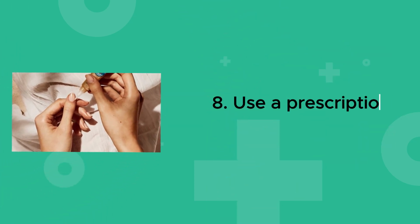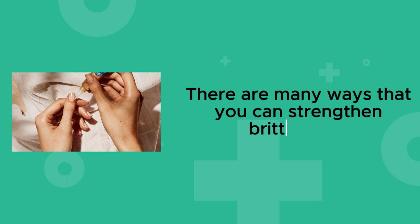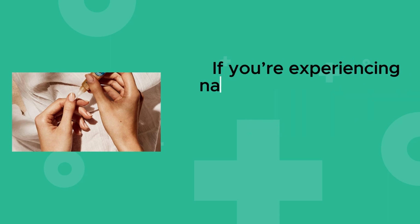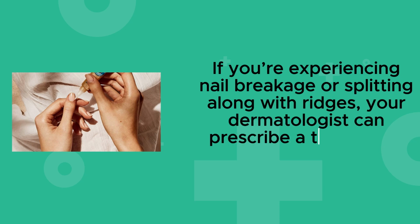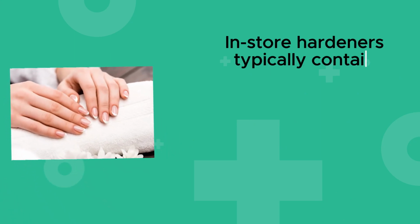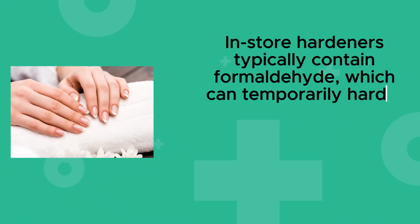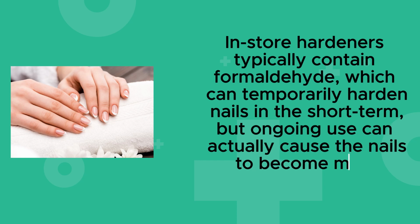8. Use a prescription strength nail hardener. There are many ways that you can strengthen brittle nails. If you're experiencing nail breakage or splitting along with ridges, your dermatologist can prescribe a topical nail strengthener. In-store hardeners typically contain formaldehyde, which can temporarily harden nails in the short term, but ongoing use can actually cause the nails to become more brittle and weak.